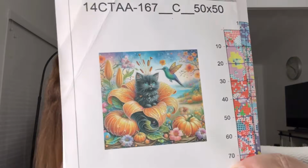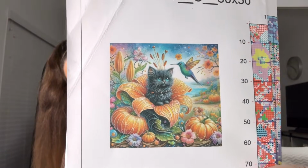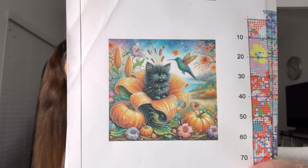Okay, so one of my favorite stamped cross stitches that I'm working on right now. I love them all though, so I'm probably gonna say that a lot. Raise your hand if that is you too. I love all my WIPs. That's why I got them. But this one is Fall Kitty. That is what this one looks like. So adorable. I love this.